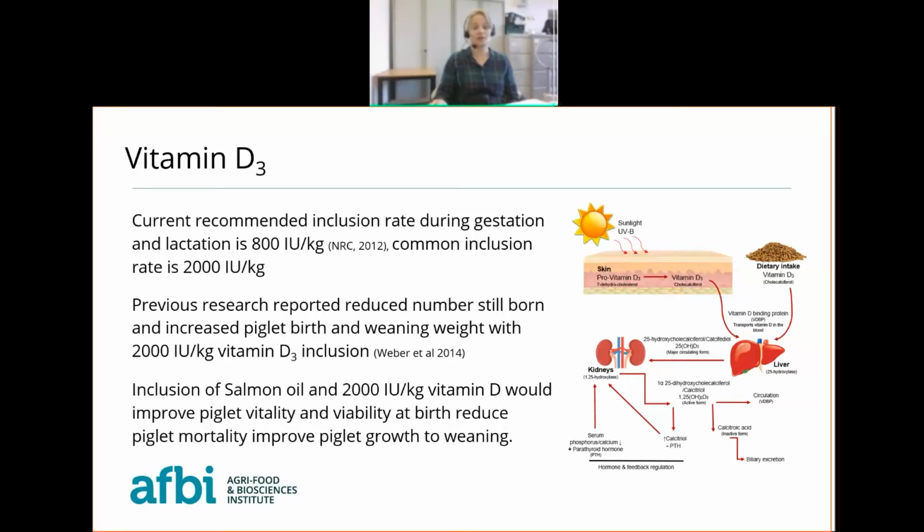So our study objective was to see if including salmon oil and 2,000 international units per kg of vitamin D could improve piglet vitality and viability at birth and reduce piglet pre-weaning mortality.